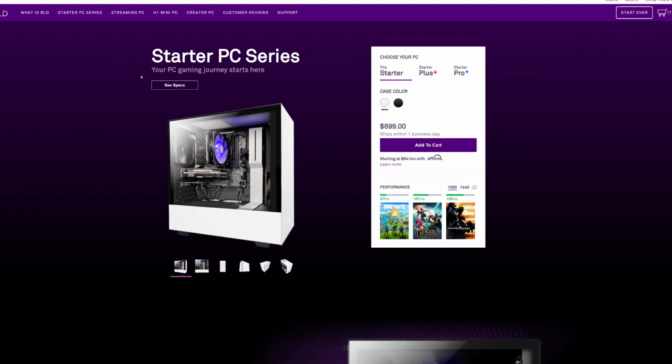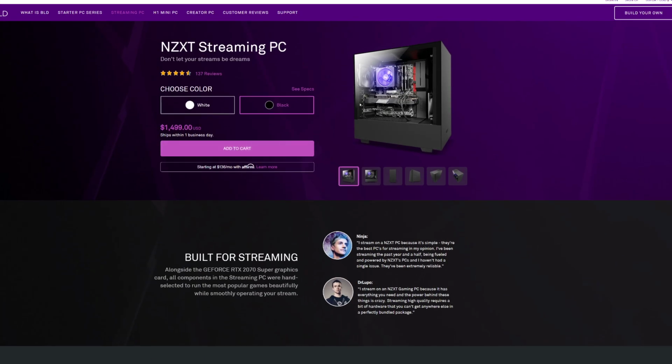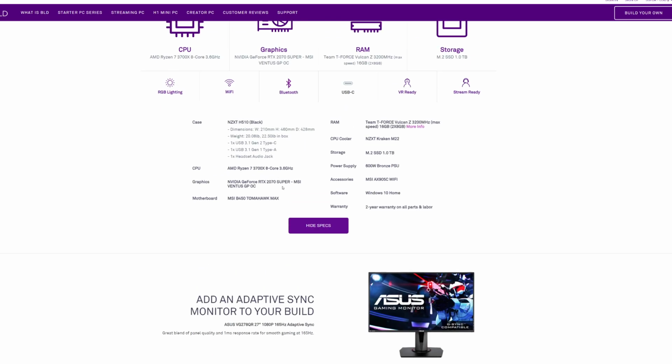And the first one I recommend going for is, of course, the streaming PC. If you are looking for a good budget PC, it's around $1,499, and it does give you a 2070 Super, which is not a bad graphics card at all. It also gives you an AMD Ryzen 7 3700X, which again is a very decent CPU. 16 gigabytes of RAM, more than enough. Storage is 1 terabyte, not bad. And overall power supply 600 watt, but for a 2070 you don't need anything more than that. That's even overkill for a 2070.